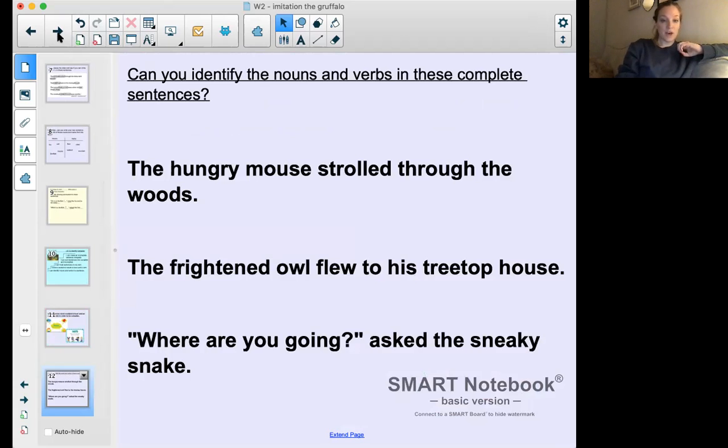So number 1, the hungry mouse strolled through the woods. Number 2, the frightened owl flew to his treetop house. Number 3, where are you going? Asked the sneaky snake. So pause the video and I want you to have a go at that, because you can take a picture of it and send it in to me and we'll take it up when you get back.